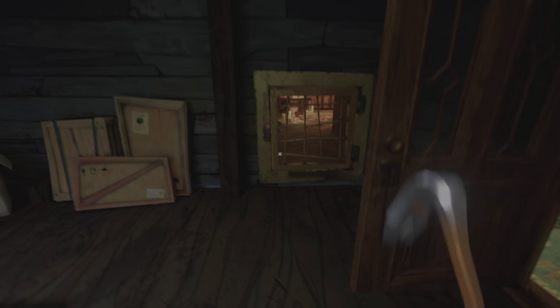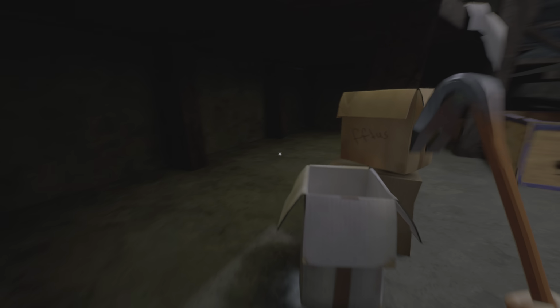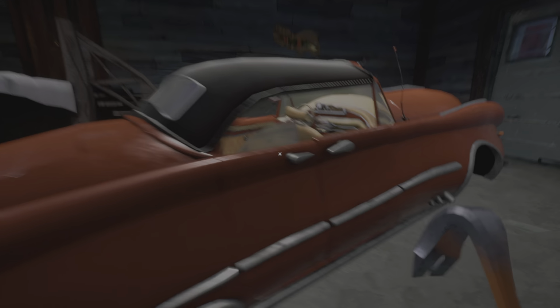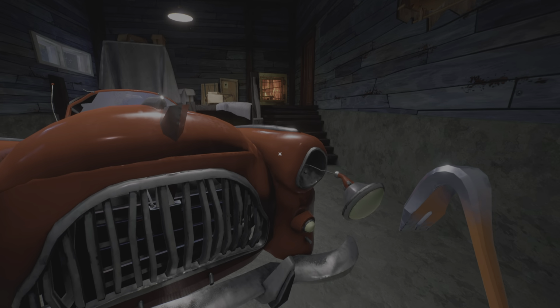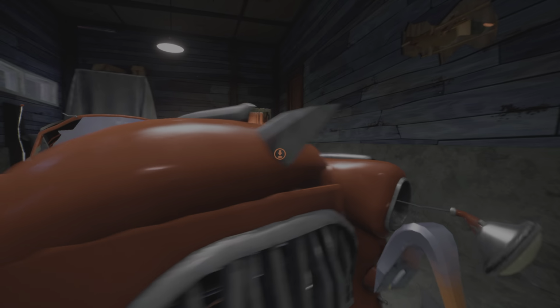Here's his car. Need a wrench or a screwdriver for that. What? Oh, I need something for that as well.